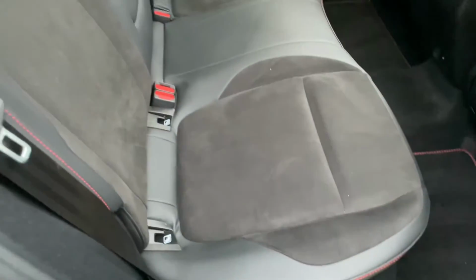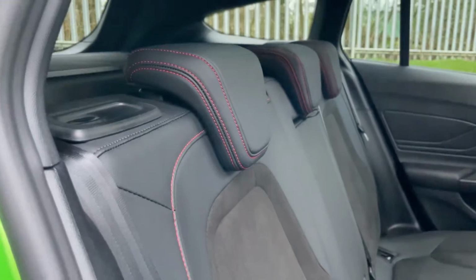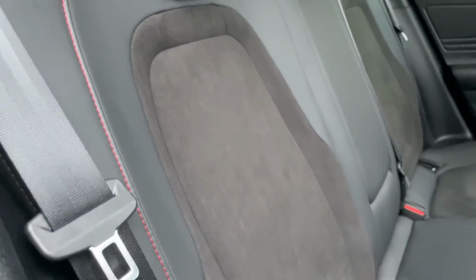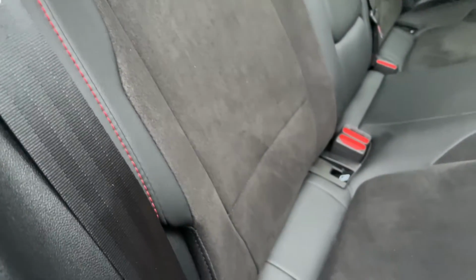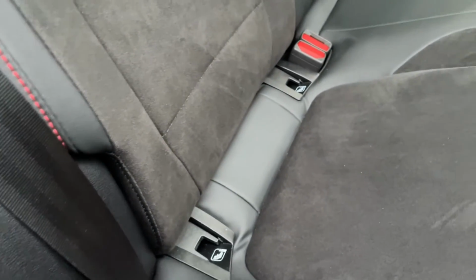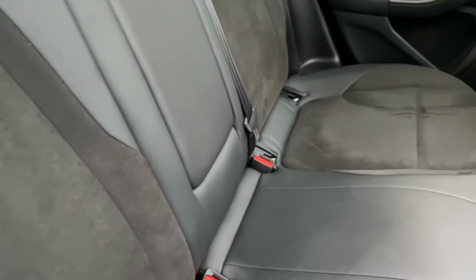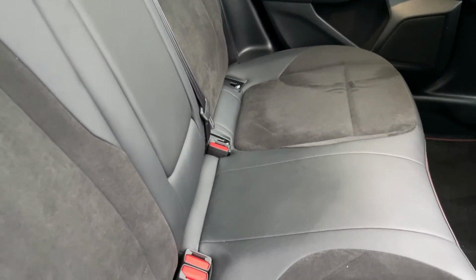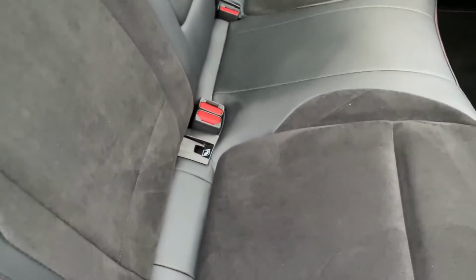Now, spinning the camera around, let's have a look at the seating inside this beautiful ST Focus. It's a half leather, half suede design, all held together by some beautiful red stitching. At the bottom there we have one ISOFIX in seat and another ISOFIX in seat.